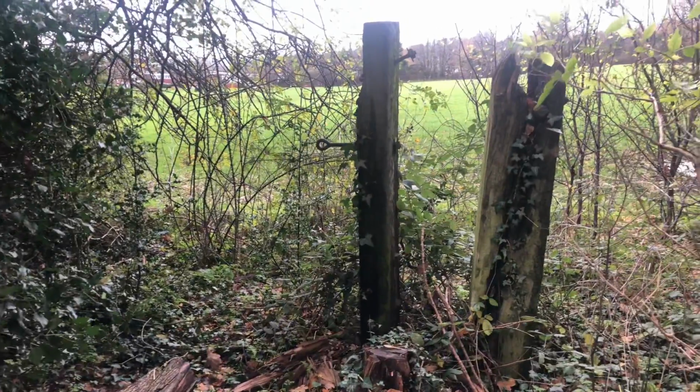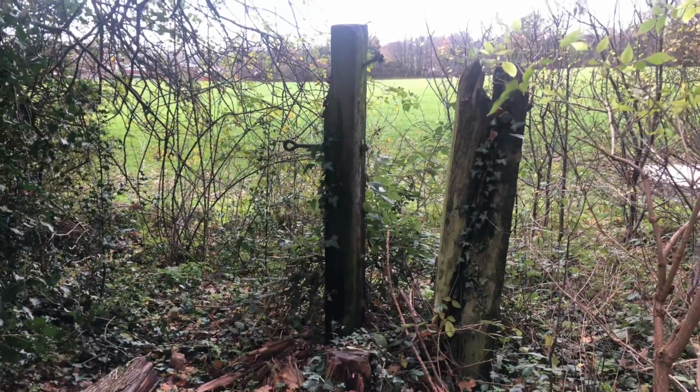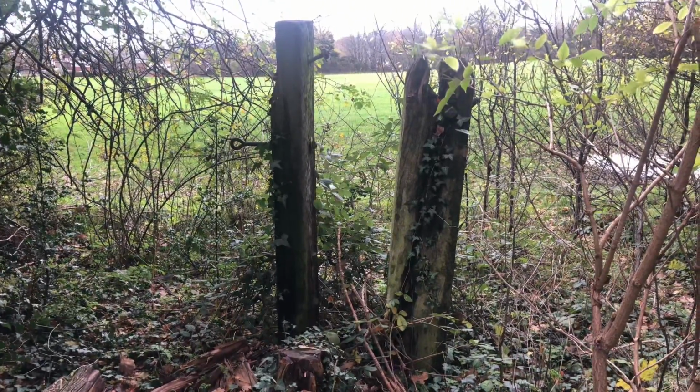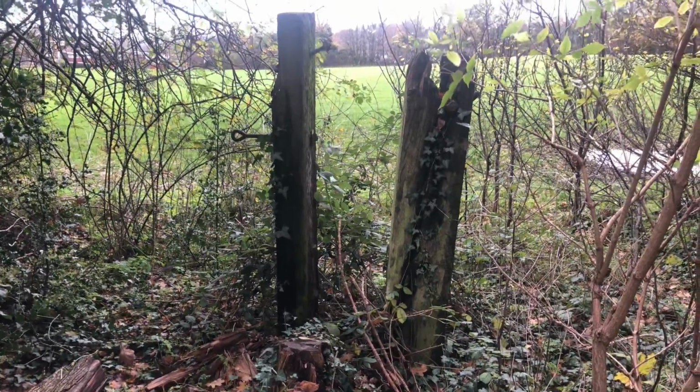And here we have the remains of 2 old fence posts. The railway companies at the time were very safety conscious and always tried to keep people out for safety. It's a good idea, I think.